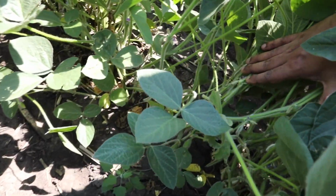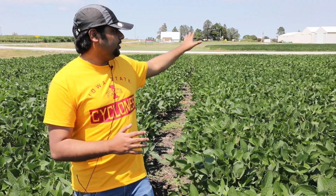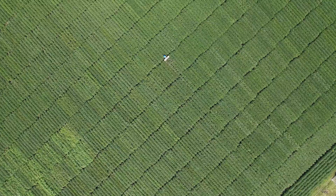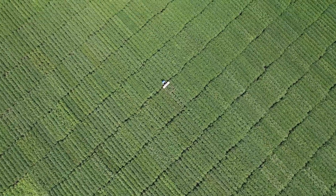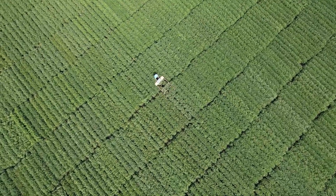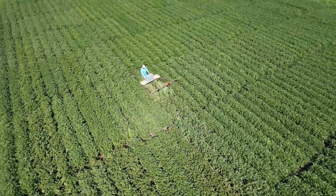On top of that, we are also trying to streamline the process of data collection because in a huge field we are also looking at reduced costs when it comes to data collection. So we are using data analysis methods to find out how we can collect more efficient data at a reduced price and at a reduced cost.